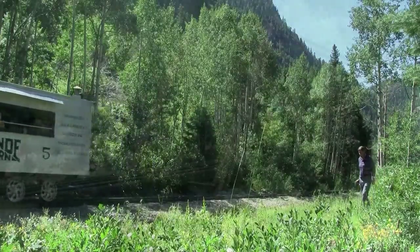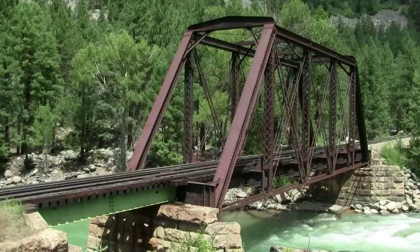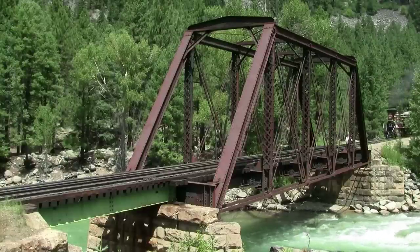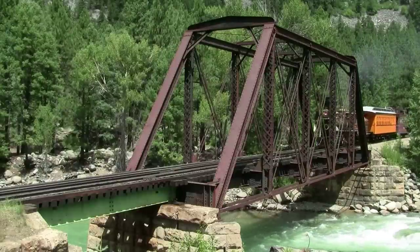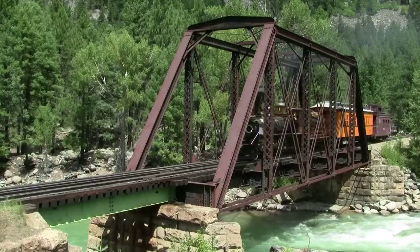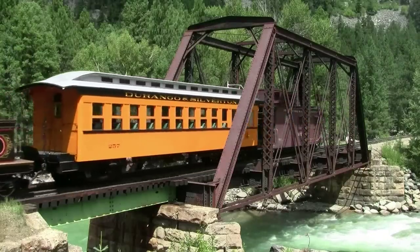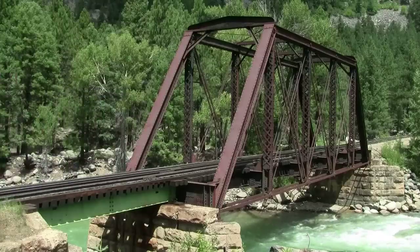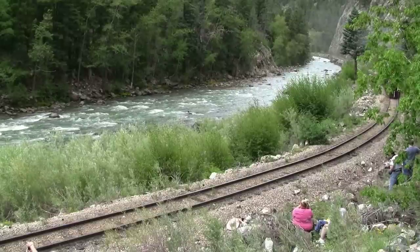Now that the line is cleared, Eureka backs a mile to the north to do a run-by at the truss bridge before heading back to Durango. At the cement wall just south of Tank Creek, Eureka makes another southbound run-by.